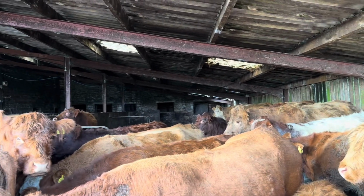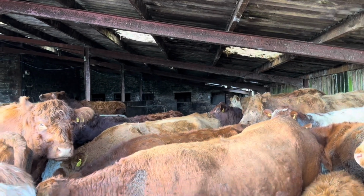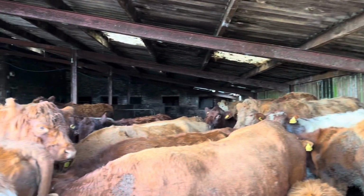We haven't used a Shorthorn bull this year. What we've used this year is a Limousin bull, which is just there with his head down, and we've used that with everything.